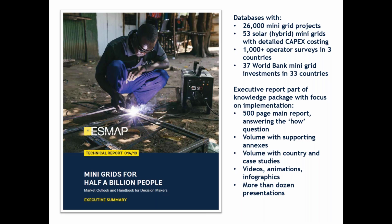And that means that if there's a question on regulations, we can refer to Chapter 7. A question on access to finance, it can be Chapter 3. So rather than a thick book, it's much more a reference guide in that sense. We also have supporting annexes with country and case studies, video animations, as well as a dozen presentations linking to these different topics. All of that we hope to make available this fall. As mentioned, the executive summary is already available online. At the end of the presentation, I'll show you a link where you can download it if interested.